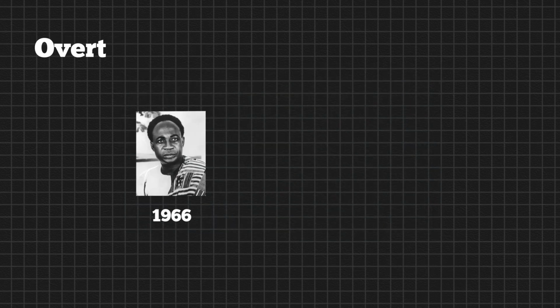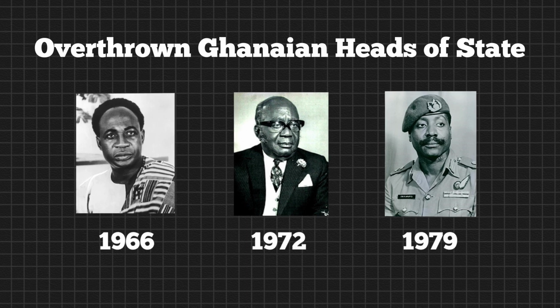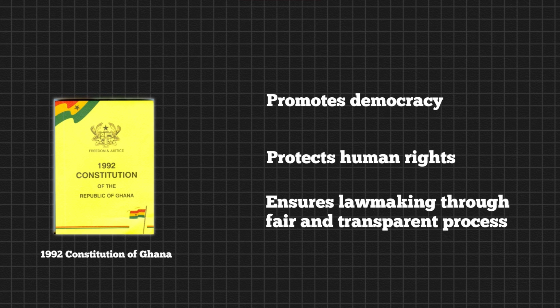But political instability followed, and Ghana went through several military takeovers, each time the constitution was suspended or replaced. Finally, in 1992, after years of military rule, Ghanaians voted in a referendum to adopt the Fourth Republic Constitution. This is the constitution we use today. It promotes democracy, protects human rights, and ensures that laws are made through a fair and transparent process.